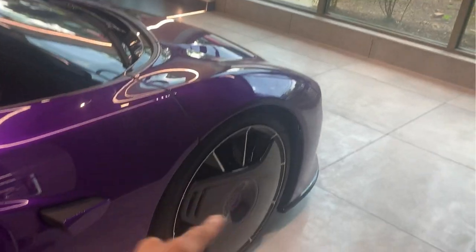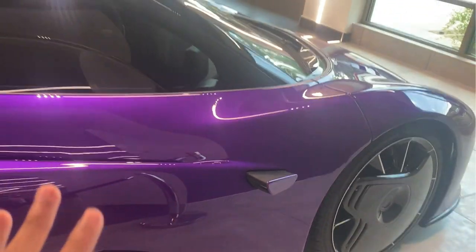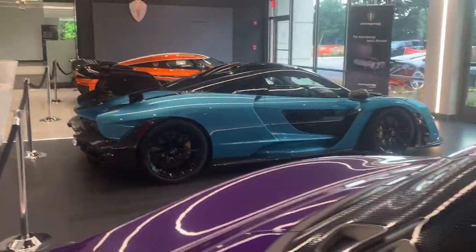It is in this crazy looking purple. I love it, and this doesn't even have mirrors. It actually has cameras instead of mirrors because McLaren says that the mirrors will actually slow down the car. The rims I also really, really like on this car, and the rear deck, just check that out. That is pretty insane.